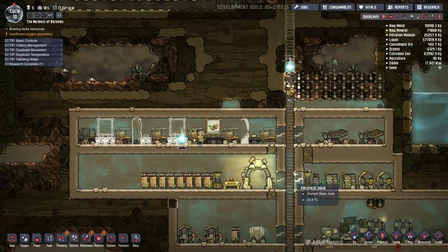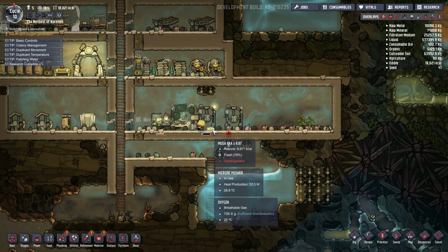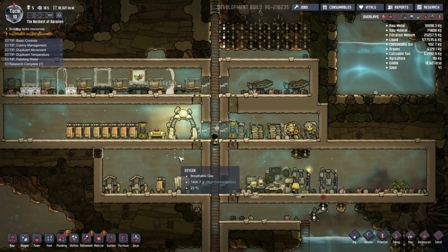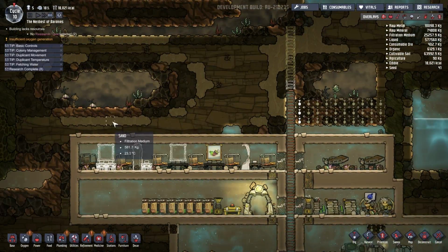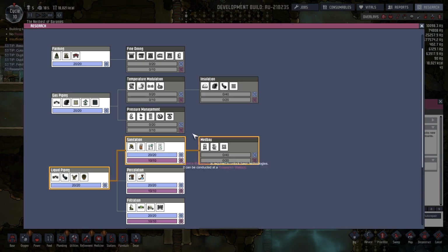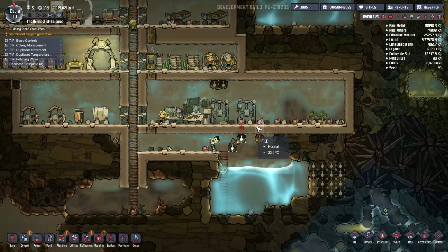The other thing is that we absolutely 100% need to get some rations stored up. Our food supply, such as it is, mush bars, is not looking good. We also probably want to set up a farming solution pretty soon. I will more than likely do that up there. Research is done, which is the gift of having really good researchers. We'll go with combustion engines next.